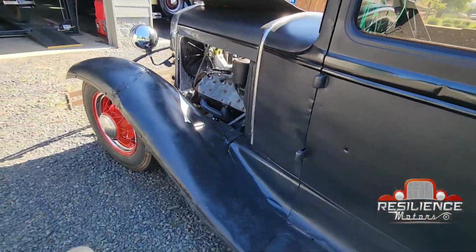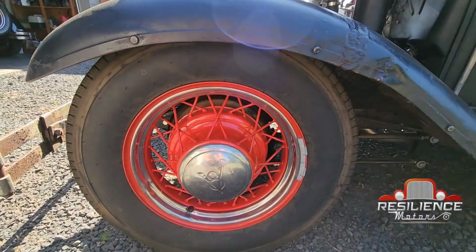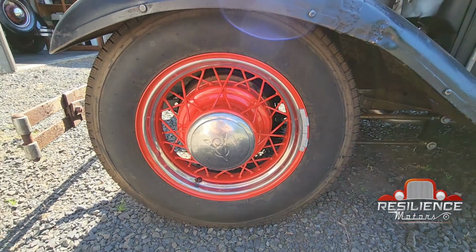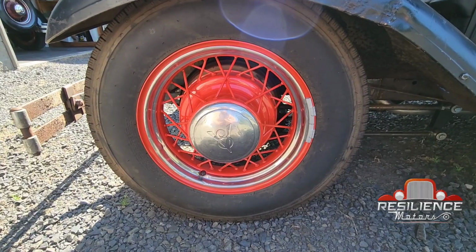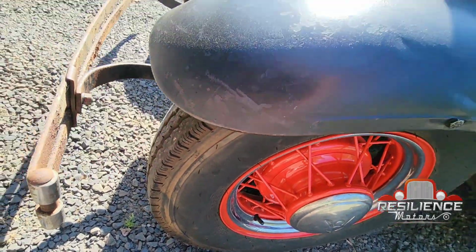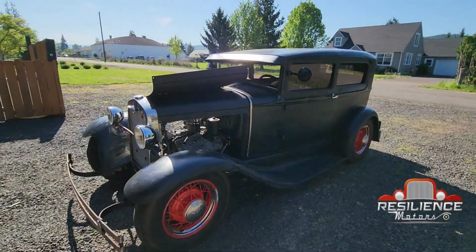It's got brand new tires. They basically have like 1,000 miles on them. I believe the wheels and tires, the owner said he has like $2,000 into those alone. They've got a ton of tread left on them. So they're in really good shape. Overall, it's a great car.